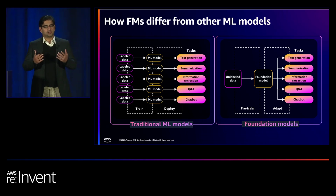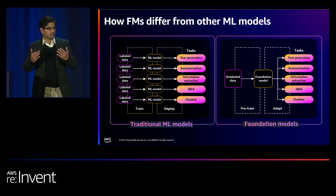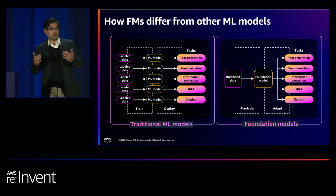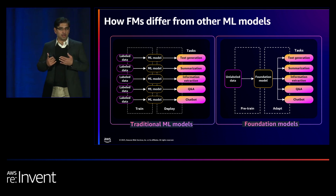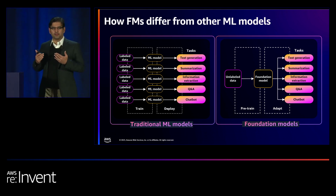Foundation models are based on transformer architecture. They are generally very large in size. What is large? Language models, which are one of the key types of foundation models, are in the order of tens to hundreds of billions of parameters and above a trillion parameters in some cases. Video, probably a little smaller. These models are trained on a large corpus of unlabeled data.